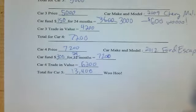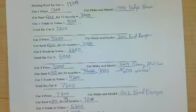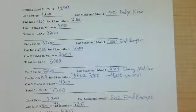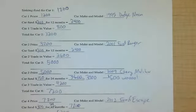So, how many times throughout this entire example did we have to write a check to our car financing company? How many times? 0. How many times were we worried about our payments? 0. Never. How many times did we use our money for something that we wanted to use it for? Once. Is that okay? Sure.